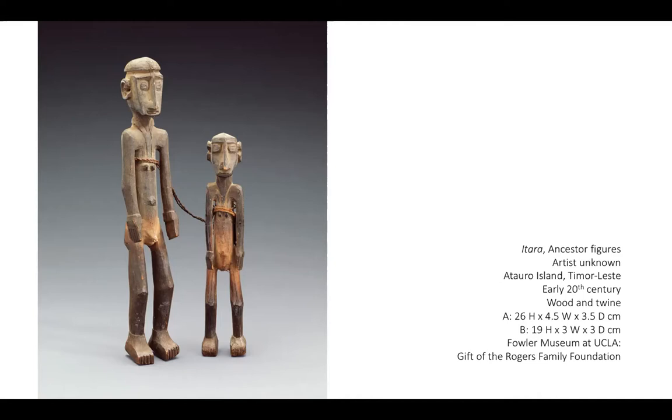So they serve the purpose of maintaining balance within the clan. They also serve the greater purpose of retaining balance metaphorically by the unification of the male and the female, the left and the right, the sky and the night. And these concepts of duality permeate the traditional cultures of the people of Ataúro.